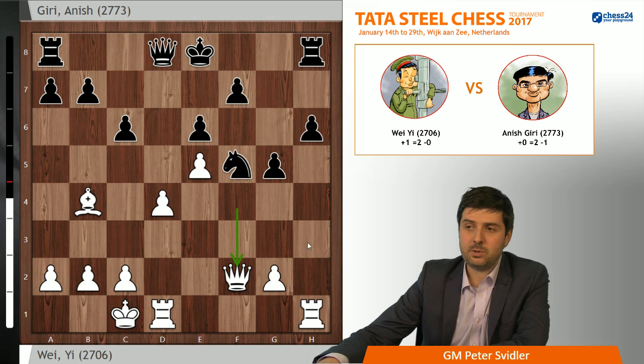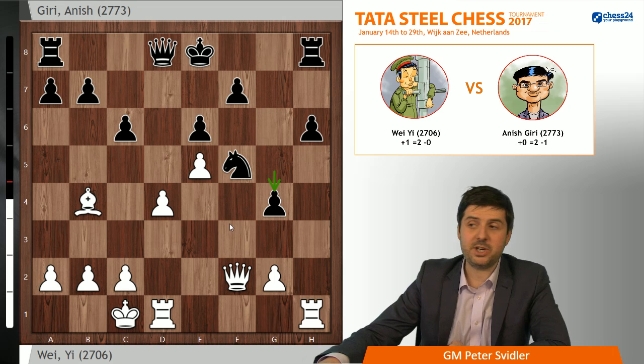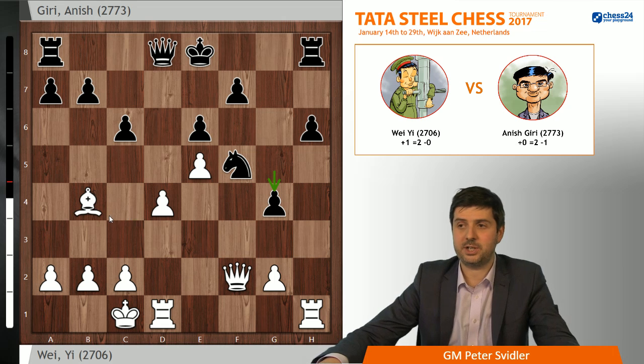Wei played queen f2, and now Black, of course, decides to stop the very important g2, g4 move by playing g4 themselves. And we get the position where you can start discussing the strengths and weaknesses of the two sides.